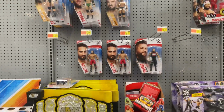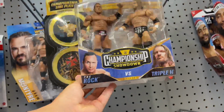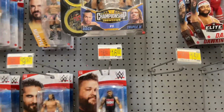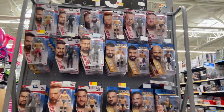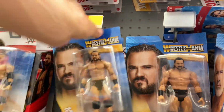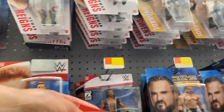Same old Elite 81. Seth Rollins, Kevin Owens, Sheamus, Drew McIntyre basics. The only thing that really stuck out to me was this championship showdown of The Rock and Triple H. I like both figures, but do I need them? Not really. For $20, not worth it. They had this end cap, which they've had forever. I think they should move these over to the aisle so more people know that they're here and people will buy them. The usual stuff: Otis, Roderick Strong, Andrade, Ricochet, Undertaker, Sheamus, the usual suspects.